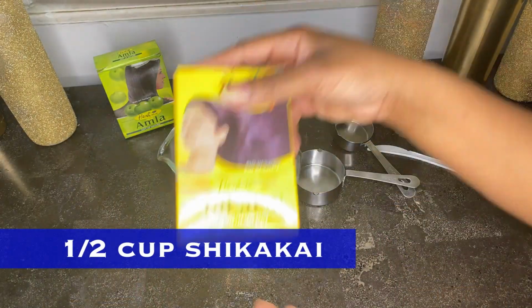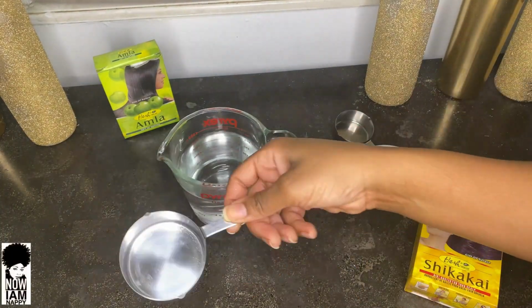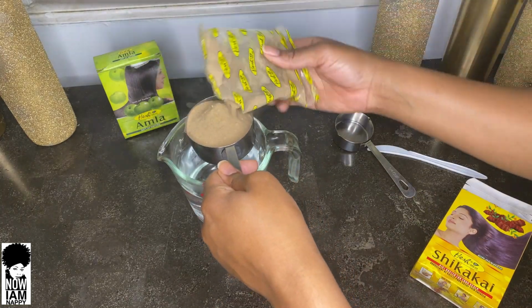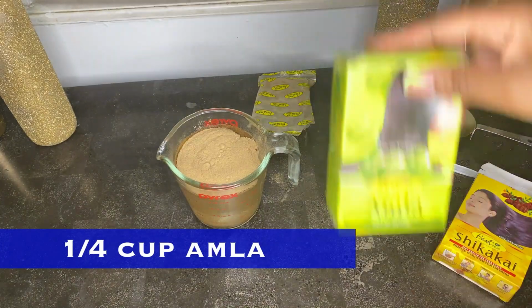Shikakai is commonly mixed with amla and brahmi powder, and in my video here I used shikakai with amla. And again, amla, as we learned in our previous video about conditioning herbs, is a nice conditioning herb, so that mixture provides a nice gentle cleanse with some really conditioning properties.